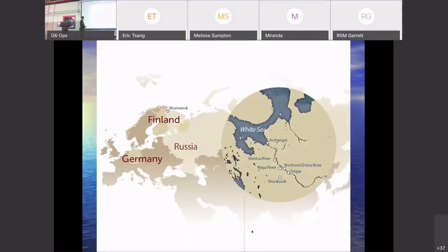Okay, here's a map of the globe, well, of Europe anyway. They left Dundee, Scotland, went around Sweden, Norway, around here, Finland. Here's Finland. Came around, landed at Archangel.